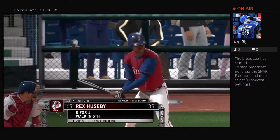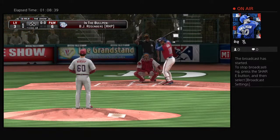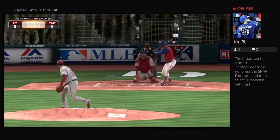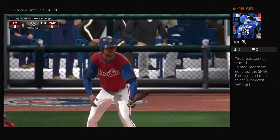Rex Huseby will be the batter as we get things going in the bottom of the 6th. Third baseman, Rex Hughes. Now here's the first pitch. And here's a first pitch curveball that bounces on him there. It's ball 1.